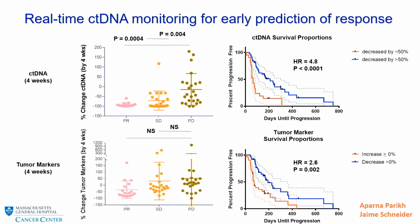And when you compare this to the standard tumor markers like CA19-9 or CEA that we use, this dramatically outperforms the ability of tumor markers, which cannot predict response in a statistically significant manner in this cohort.